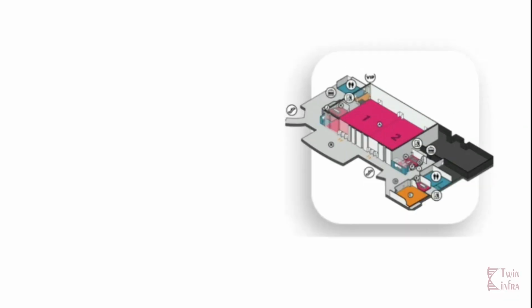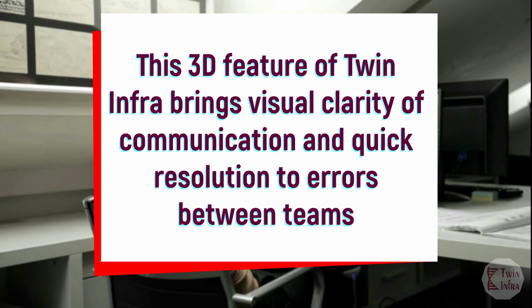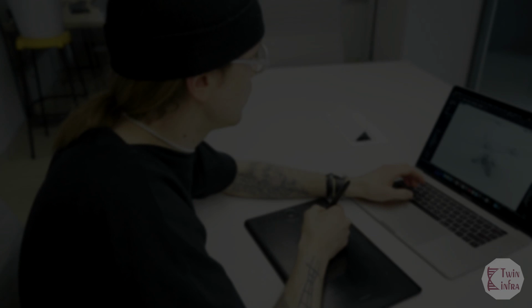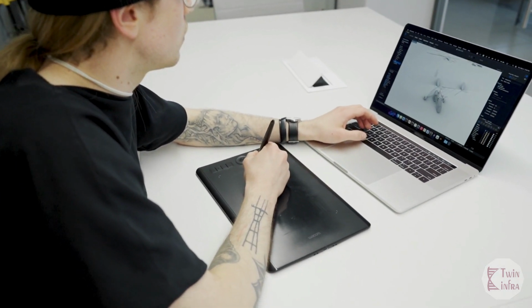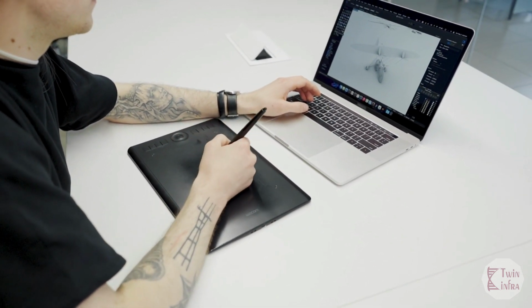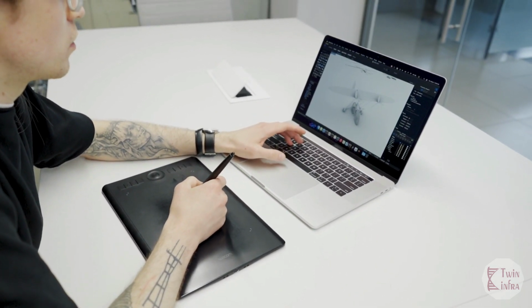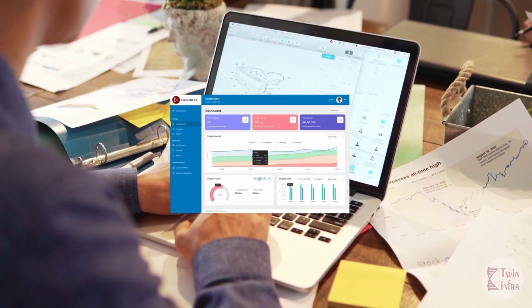This 3D feature of Twin Infra brings visual clarity of communication and quick resolution to errors between teams, thereby reducing costly mistakes and cost overruns. Further, features like submittals, RFI, and transmittals enable rapid communication of field issues, clarifications, and exchange of important drawings and documents, thereby improving speed of clarifications, corrections, and timely deliveries.